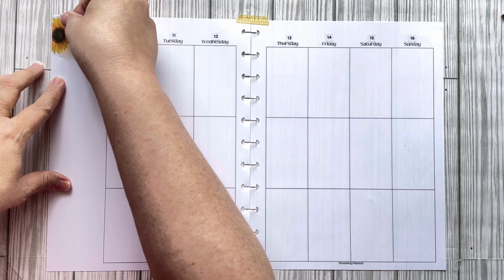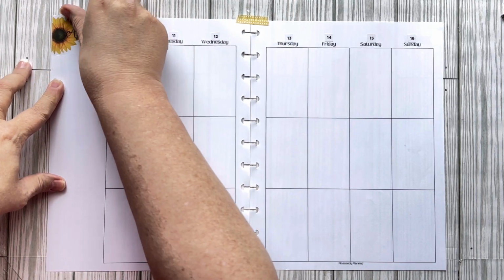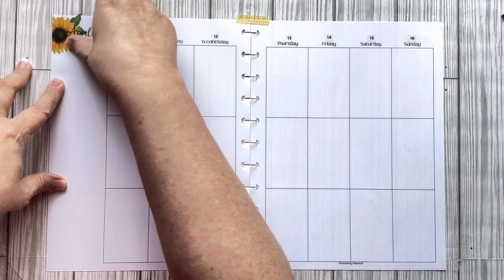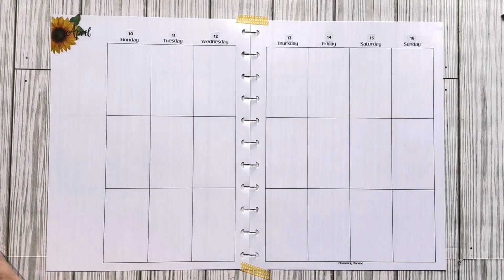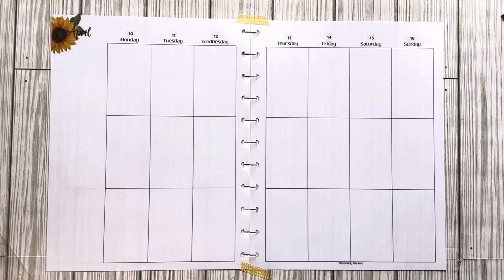I'm doing these sunflowers because I'm literally in love with them. They are so gorgeous. Love them. All right. And pull that up.